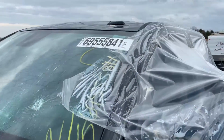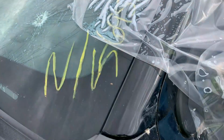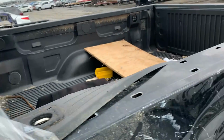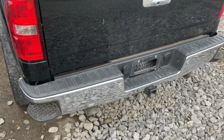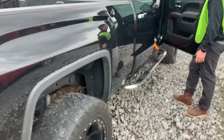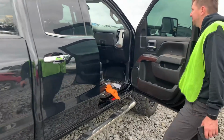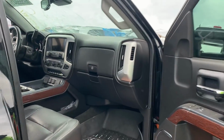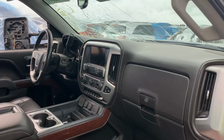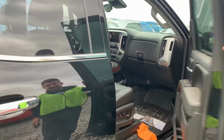All right guys, so this one has a bunch of roof damage, glass, the whole side. I mean, there's damage everywhere, but it looks nice though. Somebody has some nice wheels on it, aftermarket exhaust. It's a good looking truck, but there's damage everywhere. I don't know about these vehicles. How about the interior? Interior looks pretty clean, besides the glass. But yeah, this is all over damage for sure.